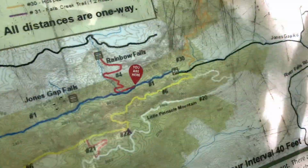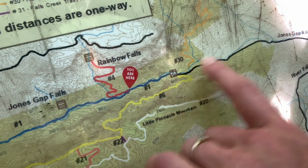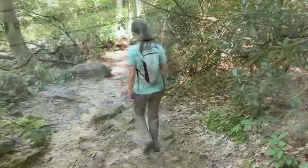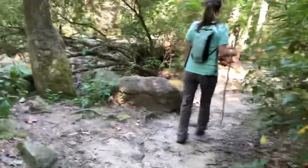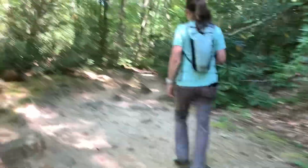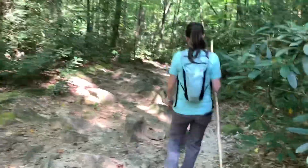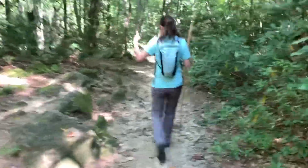How much do we have left? Right there. Wow, we're almost home. About a mile. Yay! Yeah, I hear the airplanes too. Boy, we have stumbled and tripped on rocks all the way. Yeah, this has been an amazing trail. I'm glad it's almost over. It's been pretty tough.